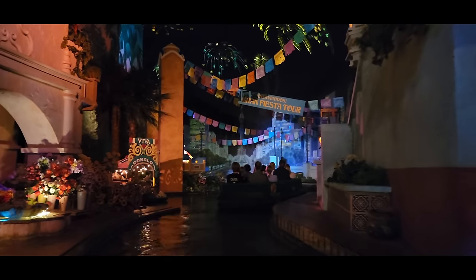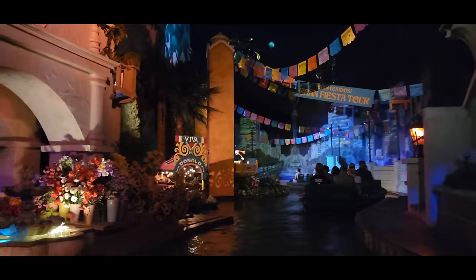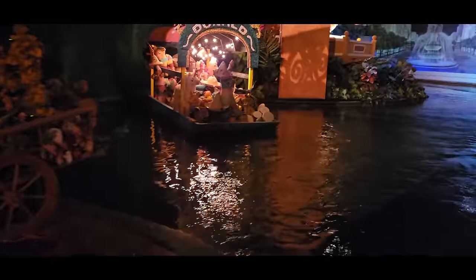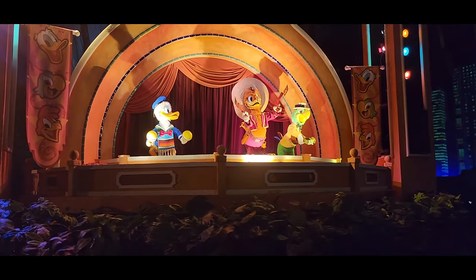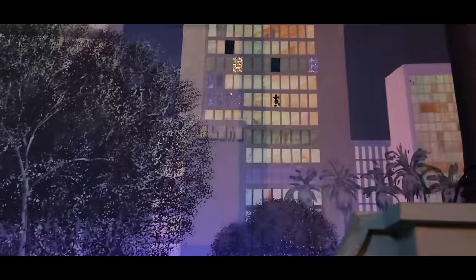Now in this ride, there's about three or four hidden Mickeys. There's, I believe, two in this one room. I'll show you where those are at. So the first one is right here, as you guys can see. And that was the second one, and also that is the end of this ride.